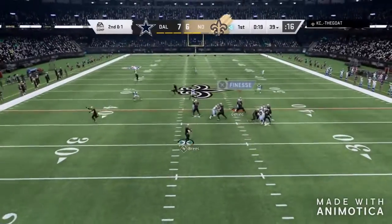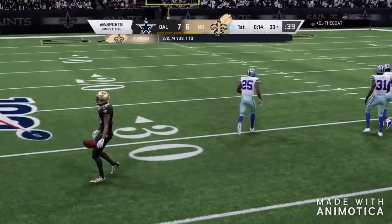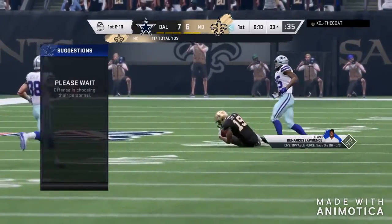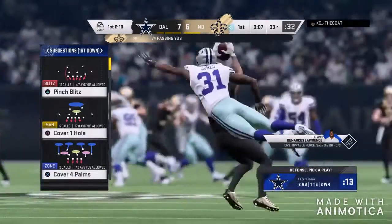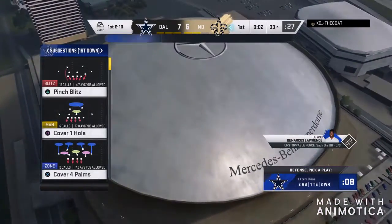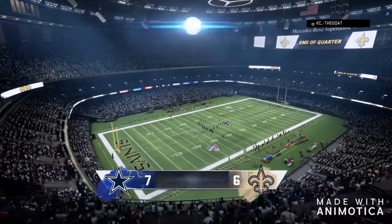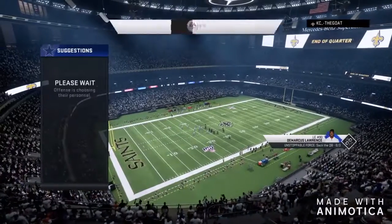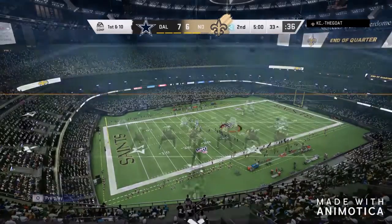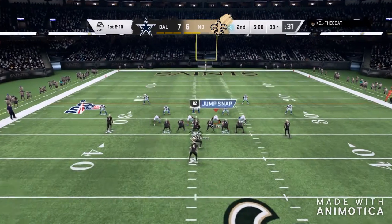To throw, it's Breeze. This is caught by Ginn. It's a gain of 28 yards. And the Saints, 1st down. 1st and 10 at the 33-yard line. So from Cowboy territory now, here's 1st and 10 down at the 33. After one, a 1-point game, 7-6. Ready? So they'll come up 1st and 10 now from the 33.